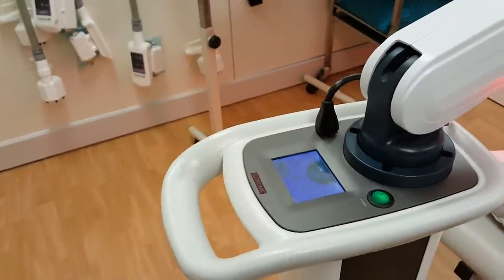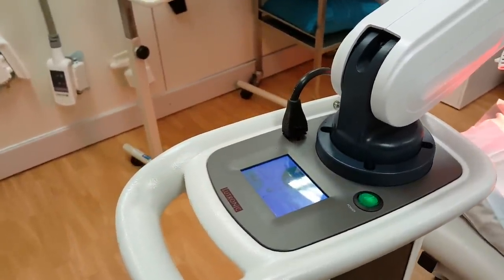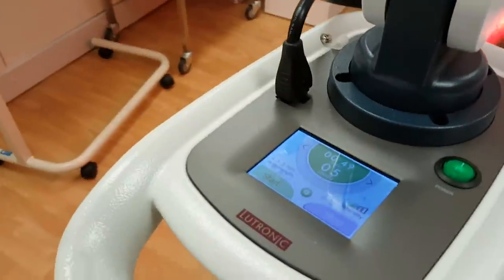Okay, guys, so now we are in our lasers and lights. What devices do I use? So we can use blue light.